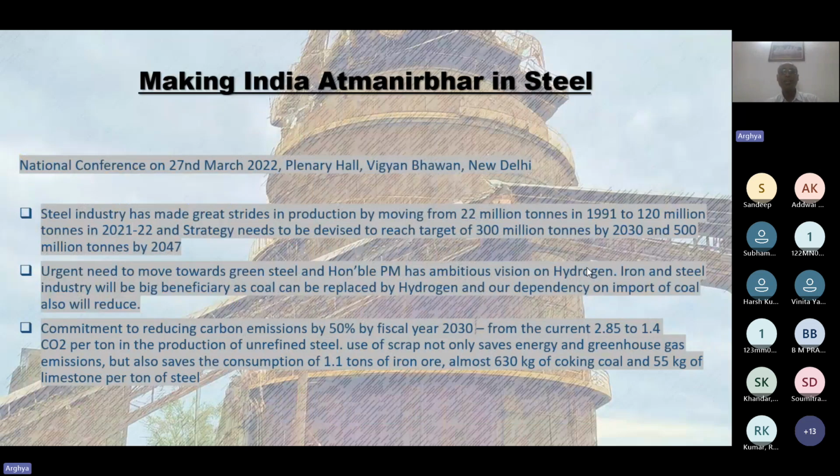Going into this, we are talking about making India Atmanirbhar in steel, with 300 million tons by 2030 and 500 million by 2047. This is India's plan, which was launched by our Prime Minister on 27 March 2022 at the plenary hall, Vigyan Bhavan, New Delhi.